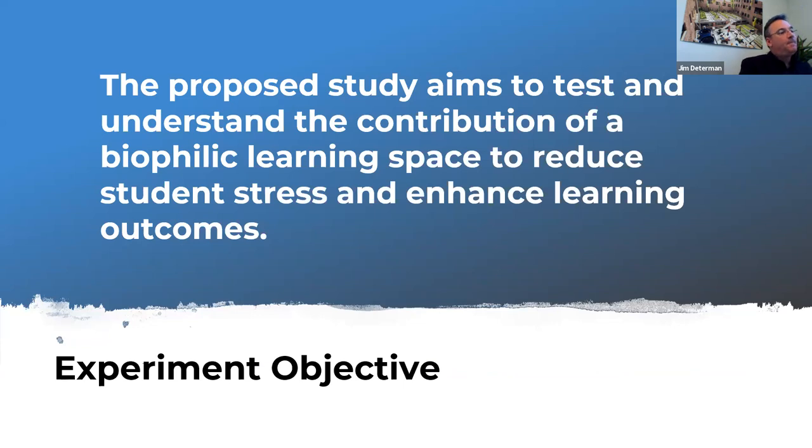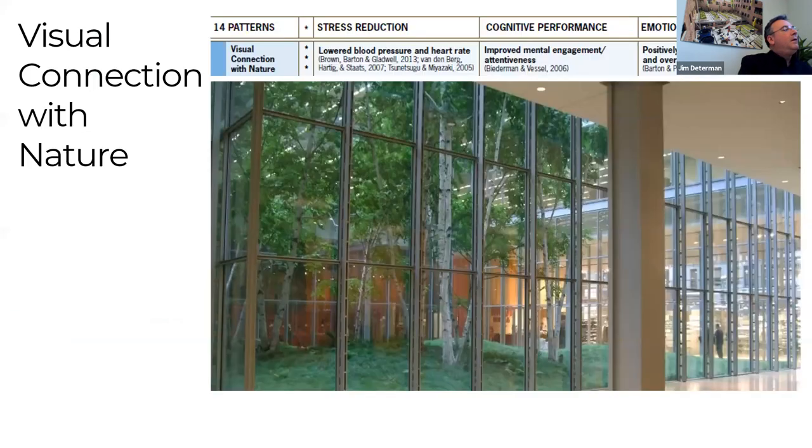Our study is just like any other study. We take one classroom and we enrich it with biophilic enhancements. And we have a control class where we don't do any changes to the classroom, but we study the different effects on the students and how they react differently. Then we mark how differently they react in the two classrooms. I'll go more in depth on that when we talk about the study in a minute.